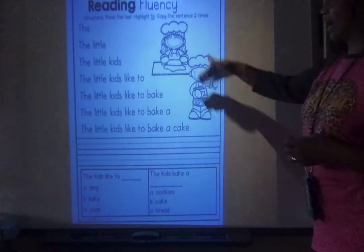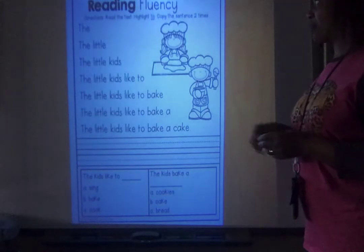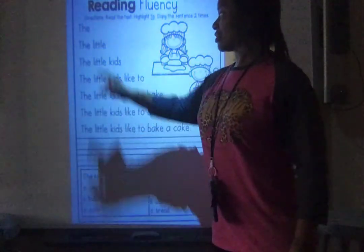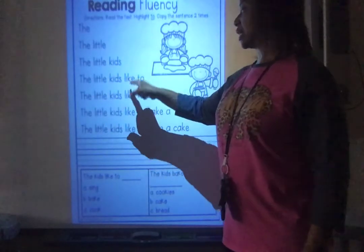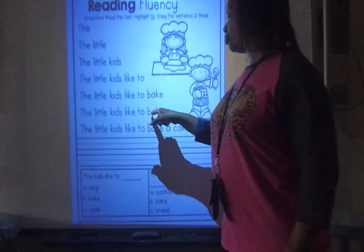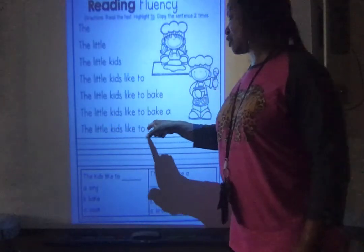So you can see in the picture that they look like they're baking something. They have on their chef hats. She's rolling the dough with the rolling pin. He has a spoon and a bowl in his hands. Remember, your pictures will always help you understand what's in the story. And we're focused on the lightning word to. So now let's try it. The. The little kids. The little kids like to. The little kids like to bake. The little kids like to bake a. The little kids like to bake a cake.